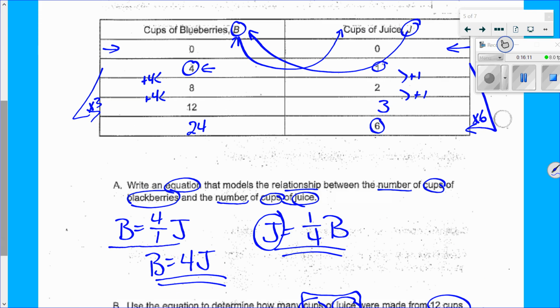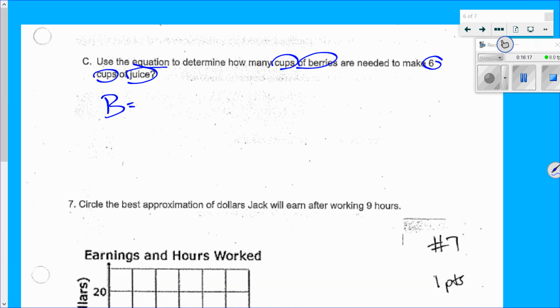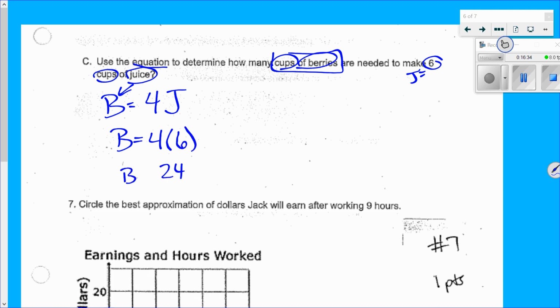So my other equation was B equals 4J. So I now copy that one over here. B equals 4J, because I'm trying to find how many cups of berry. Again, I want that variable by itself. I now know that my J equals 6, so I can substitute that value in. B equals 4 times 6, or 24. Just as a side note, this parentheses you keep seeing me use, that is another way to write multiplication. So our final answer on this, you need 24 cups of berries.